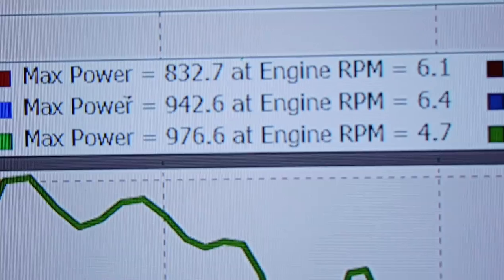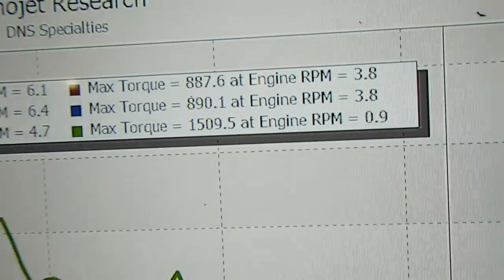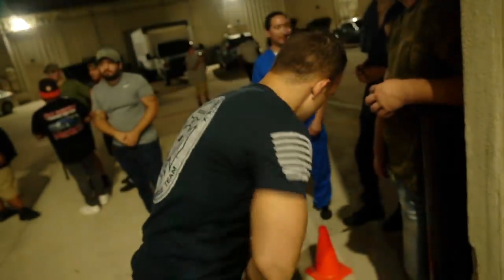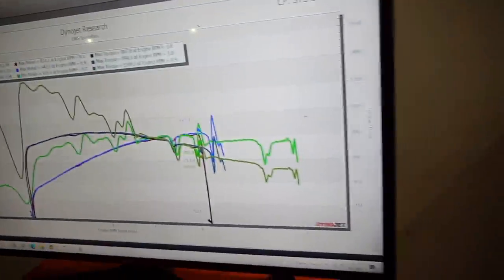I didn't even see this sheet. Look at this. The power, 976.6. Torque, 1,509.5. The torque's in first gear. It's on first gear? Damn.